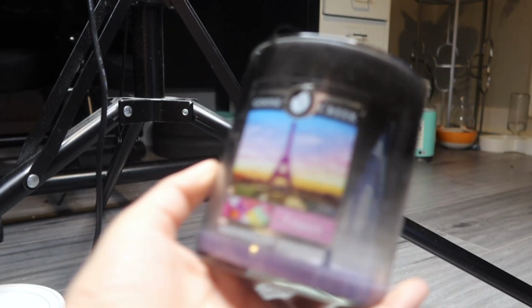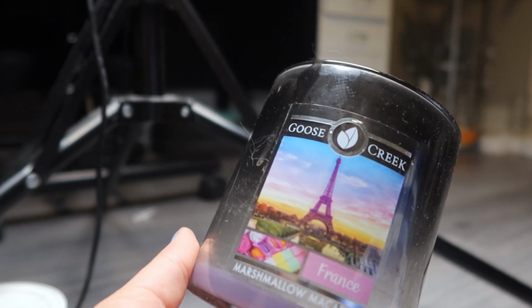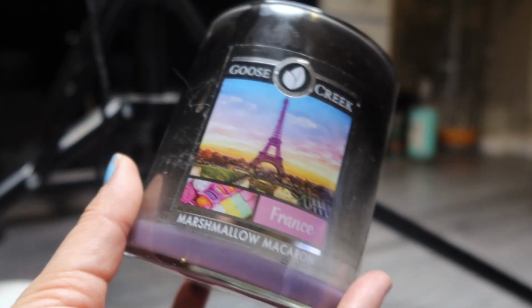Next thing we have are a couple of candles. It's been a hot minute. Just haven't really been burning too many candles lately, but this was the Marshmallow Macaron from France. It smells really, really good. Kind of like fruity and sweet. I really, really like these.